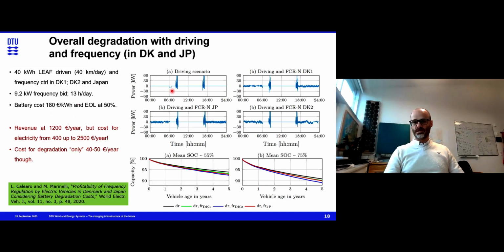One investigation that we carried out was the quantification of the degradation while considering just the pure driving and charging behavior, and while considering a bidirectional operation like the one I mentioned at the beginning, when we are providing bidirectional frequency control during the evening and night, considering different frequency patterns from Denmark, DK1, which would be continental Europe, Denmark DK2, which would be the Nordic system, and the Japanese Tokyo area frequency. And you see down below the expected capacity, the residual state of health, after 5 years of operation.